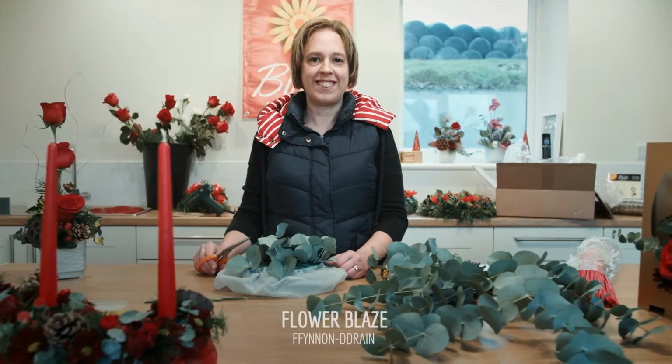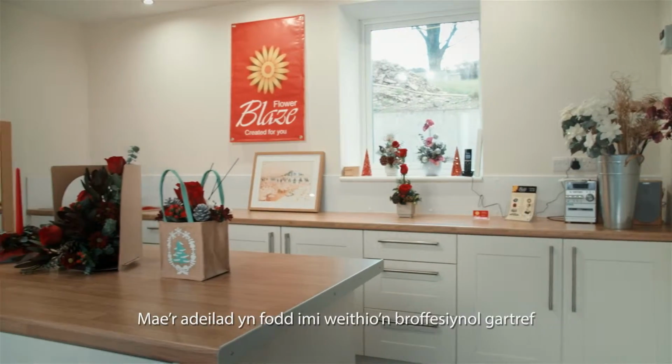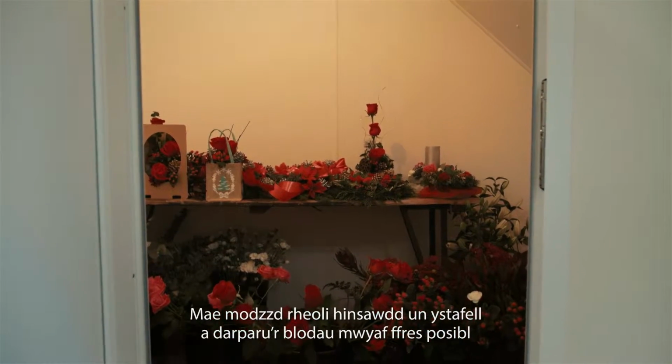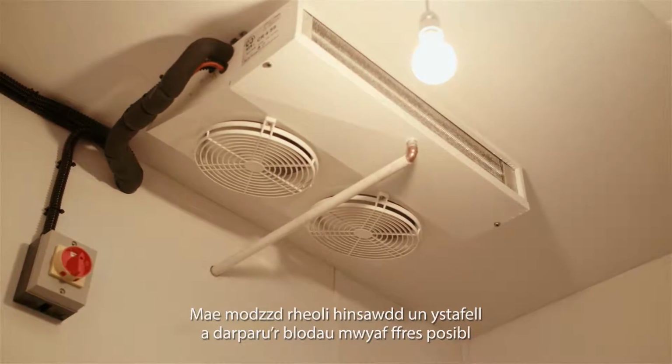I'm a florist based just under 2 miles from Carmarthen. The building has enabled me to work professionally from home, and it's also fitted with a climatically controlled room which enables me to supply the freshest, top quality flowers.